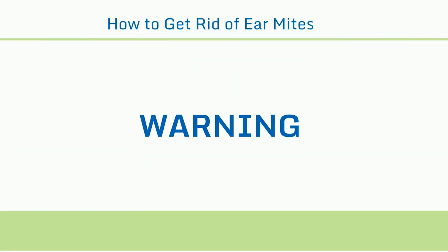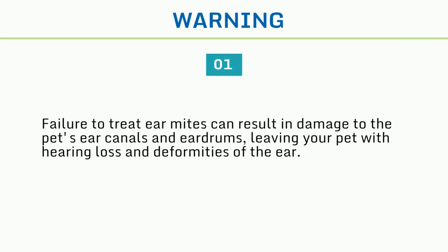Warnings. 1. Failure to treat ear mites can result in damage to the pet's ear canals and eardrums, leaving your pet with hearing loss and deformities of the ear.